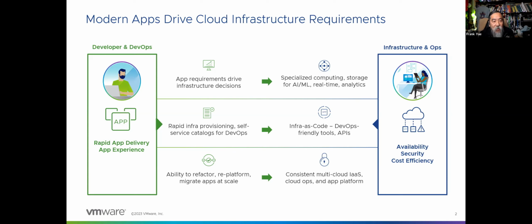So you see on the left-hand side, developer and DevOps, and they want to create applications quickly and easily in these different formats. On the right-hand side, we have infrastructure and ops, kind of your legacy, traditional way you do your networking and infrastructure and applications. First, application requirements. The whole DevOps, microservices, modern apps are driving application requirements, and these are driving infrastructure decisions in terms of how we put things in the cloud, what services are needed, how they are being built. We need to really understand and be able to build our infrastructure to support that.